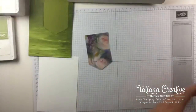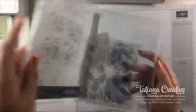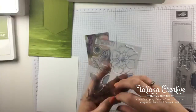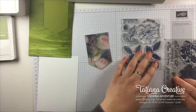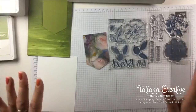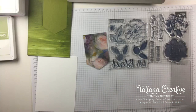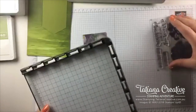And let's look at this stamp set. It's called To Wild Rose. It's a photopolymer stamp set, and it is multiple steps. Anyhow, let's stamp it. I'm going to use the Stamparatus because it really helps you line up those images in the exact right spot when you need them. So here's the Stamparatus, our big stamp positioning tool.